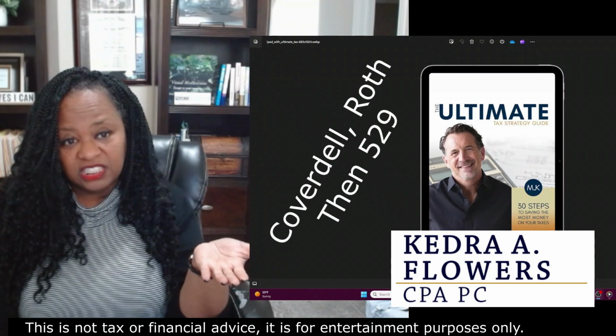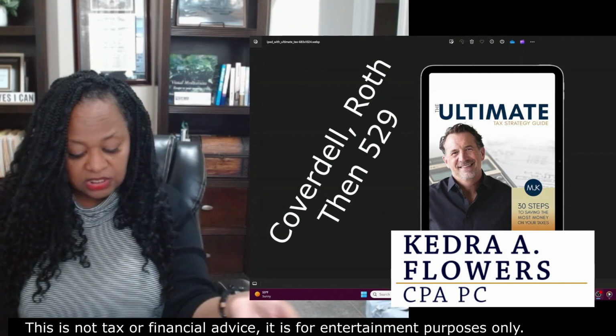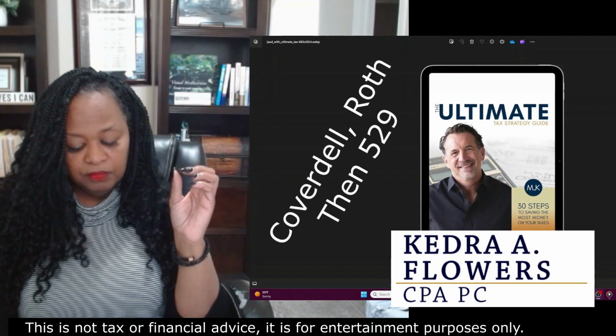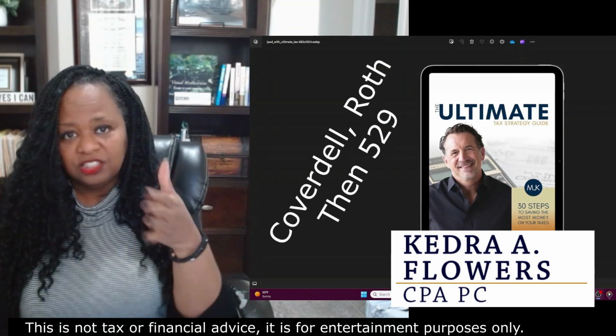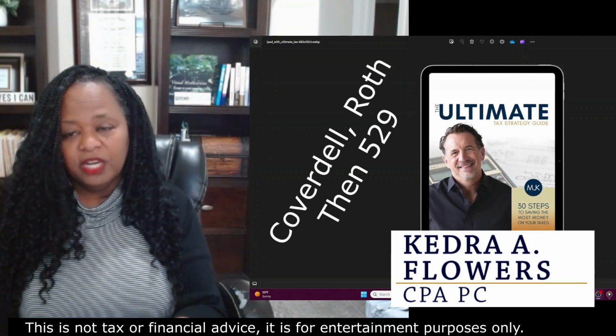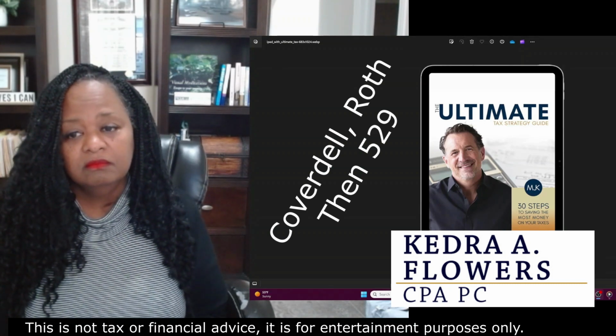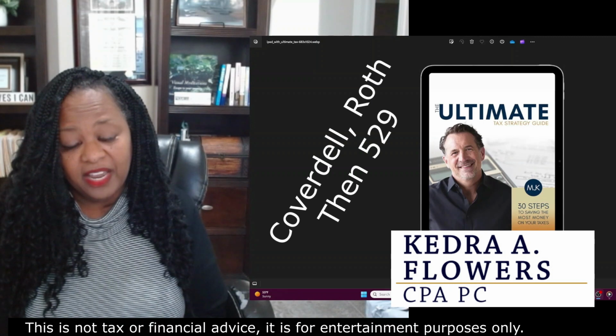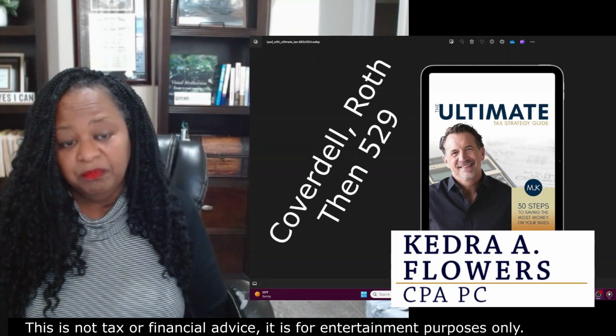But the benefit is you get to self-direct it. So it doesn't have to go into stock or into whatever fund the administrator is using. You can actually self-direct that. And one of the companies that Mark Kohler has is Directed IRA, and it's for self-directed IRA plans.